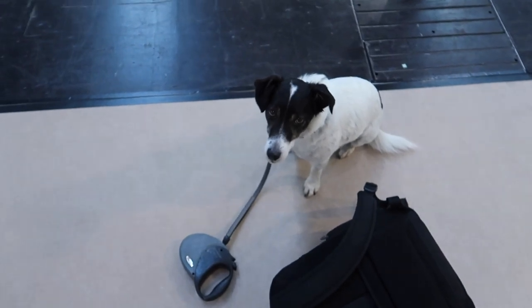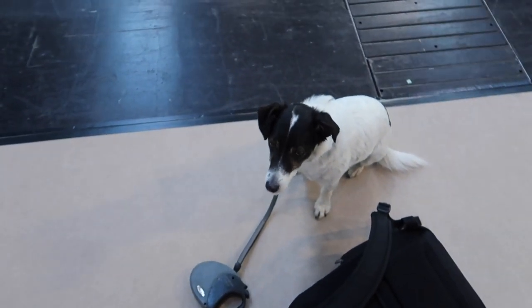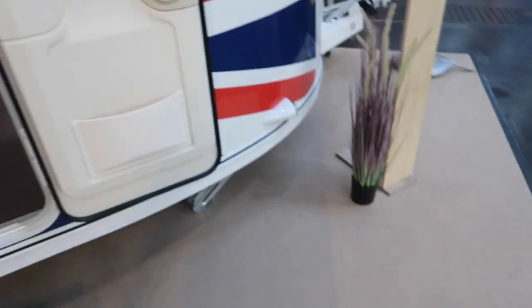What do you reckon, Dougal? If Jerry Halliwell had a caravan, this would be it. I think so.